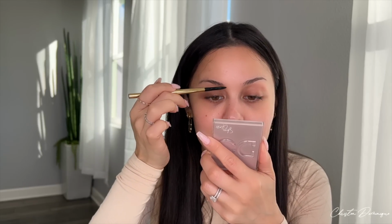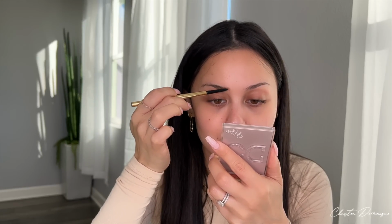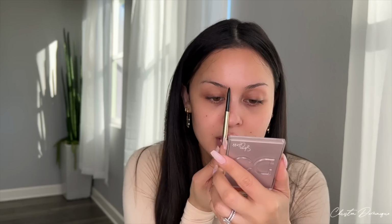So I'm gonna go ahead and use my brow code Imitations in Deep Dark Brunette. This is one of my favorite brow pencils. It is so precise, it lasts all day. So I'm gonna go ahead and fill in where I kind of just want my brows to start. So I follow where my nose bridge is. So that's where my brows should be. I'll just fill in from there.